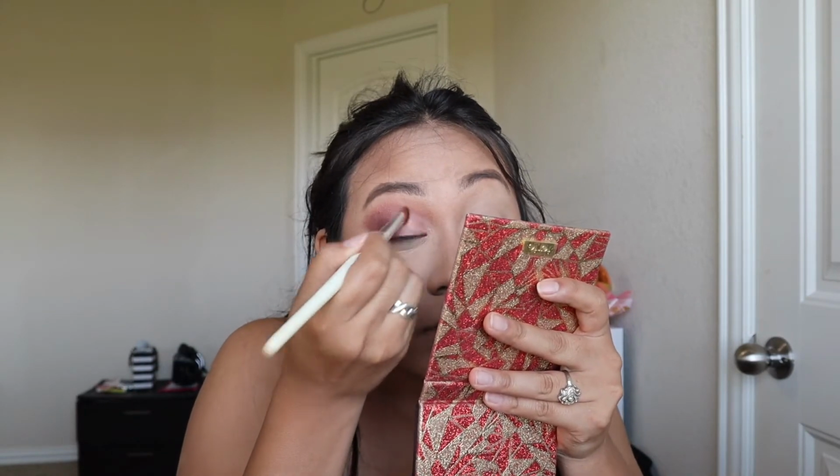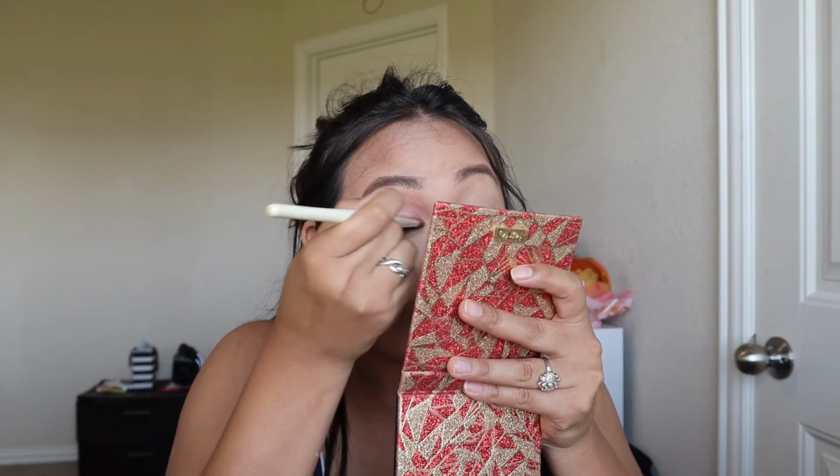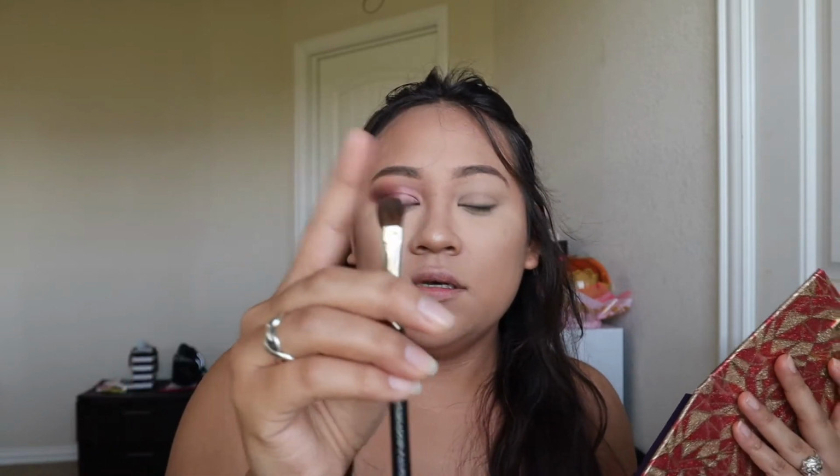Now these shades, the shimmers, are really crumbly. I haven't had that much fallout down beneath, but these shades, I don't know, I think they might be just a little bit hard to pick up on a brush. I am going to try first without setting spray just to see what it does. Oh, it actually does apply really well. Alright, so it did apply semi alright. I feel like I am going to have to go in with a more flat, fluffy brush to really get that color to pack on how I want it to.